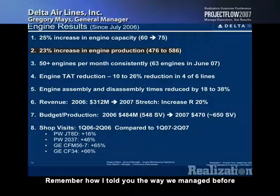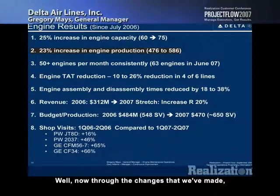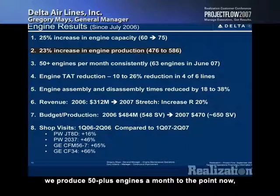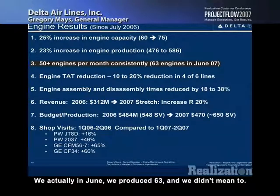You remember how I told you the way we managed before yielded about 40 engines a month of production. Well, now through the changes that we've made, we produce 50-plus engines a month. And to the point now where if we don't produce 50 engines, everybody's like, what happened? We actually, in June, produced 63, and we didn't mean to.